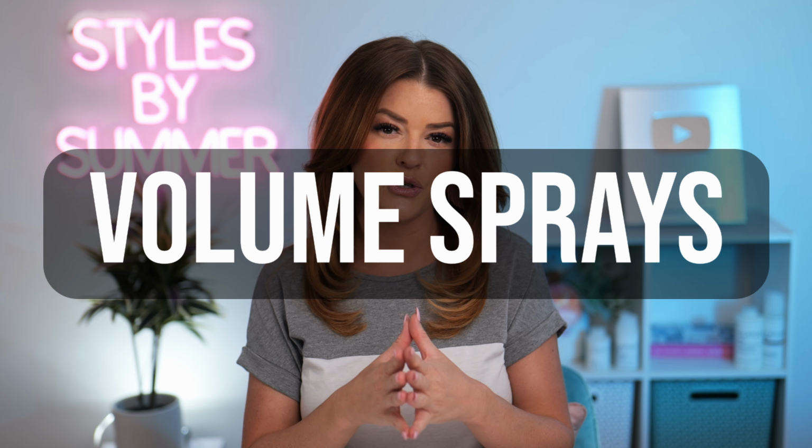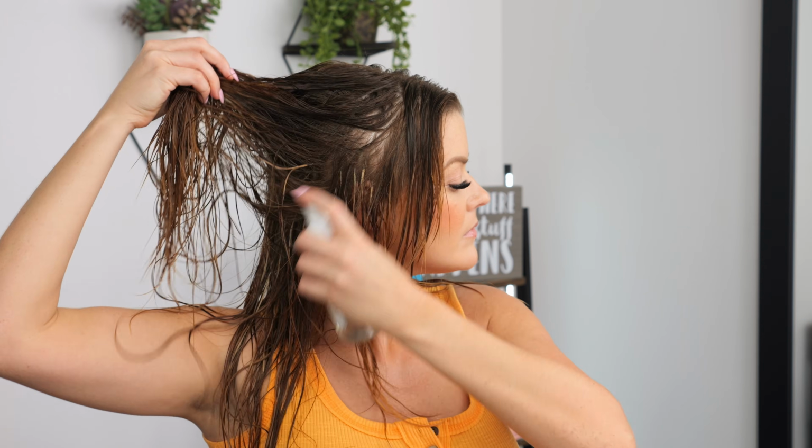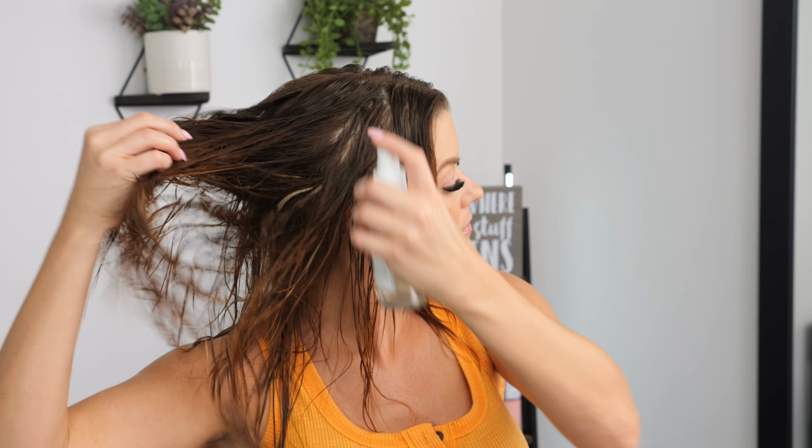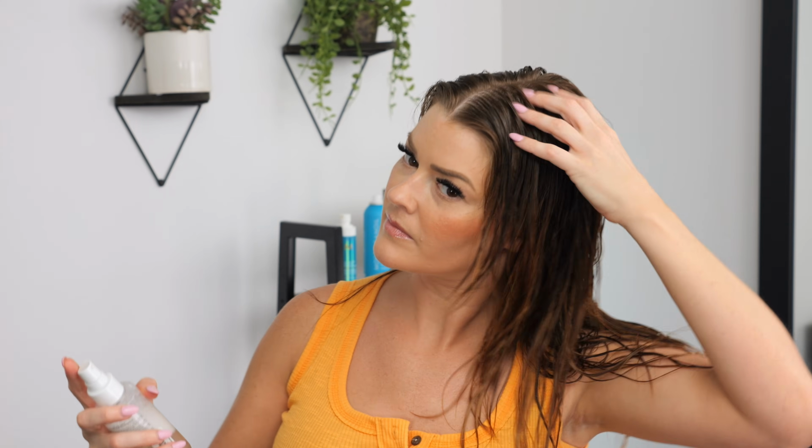Volume sprays, I try my best to evenly spray throughout my hair. I personally find them to be a bit tricky as far as how much product is enough or not enough. Every time I use one, I feel like I either overdo it by applying too much of the product or I didn't spray enough and I just feel like it kind of did nothing.